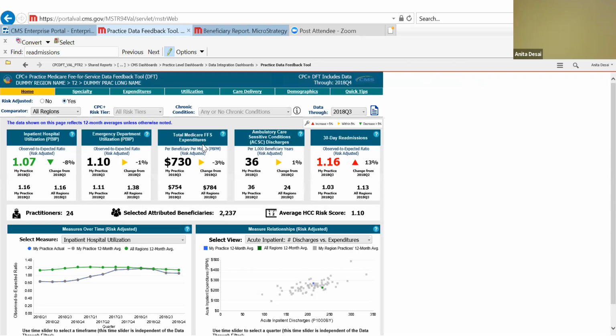Sure. The answer is yes. We do track usage, and we share that back with CMS every week. We can look at the logins since the tool was deployed, and also the logins for this particular report release. We refresh the report quarterly, so we look at both the unique number of practices who have ever logged into the tool, and the unique number of practices who have logged in since the report was most recently released.